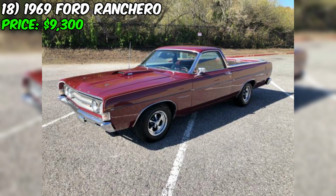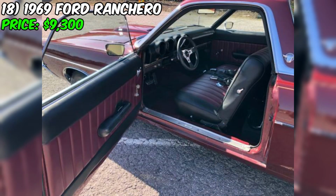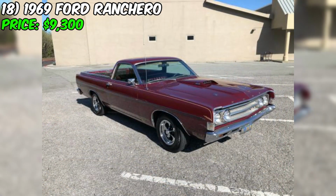Ask the seller for more details about the Ranchero's history, maintenance records, and any other relevant information. If possible, try to arrange an in-person inspection and test drive to get a better sense of the car's overall condition and performance. But if everything checks out and you're ready to take the plunge, this 1969 Ford Ranchero could be a really fun and unique addition to your garage.